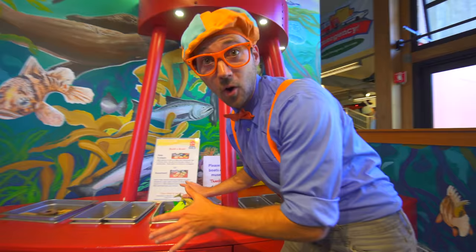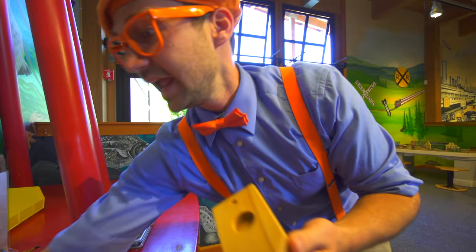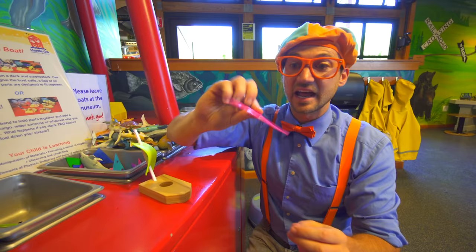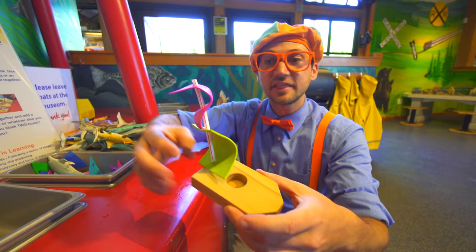Come here! Now it's time to build a boat. This area is where you can build a boat. Take a piece of wood, like this one, and grab a straw, put it right there. Ooh, and we get to make a sail, like this green sail. Put it right there, do it around, and then let's add a pink top. Ready? Oh, there we go. Look at that. What a beautiful boat.